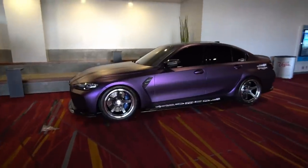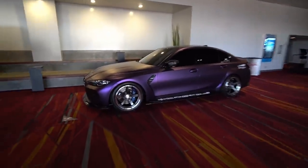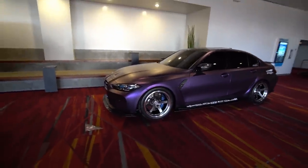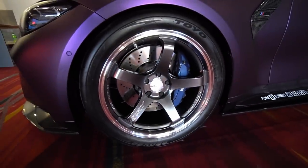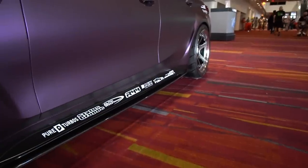I'll take you guys along for the ride in case you've never been or just aren't able to attend this year, and I'll see if I can get the best moments on camera and share them with you guys. And of course, the very first car we get to see as I enter is a BMW. We got the new G80 M3 here. It's rocking some Advan Racing wheels, I think. Not really too familiar with the company, but it says Advan over there.